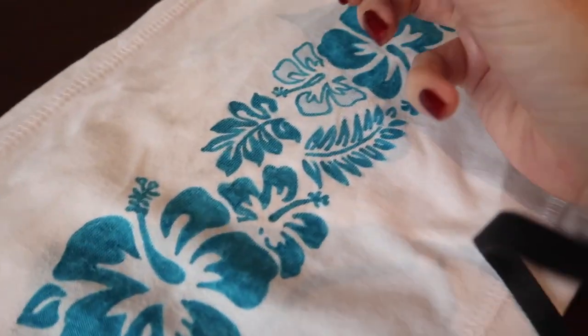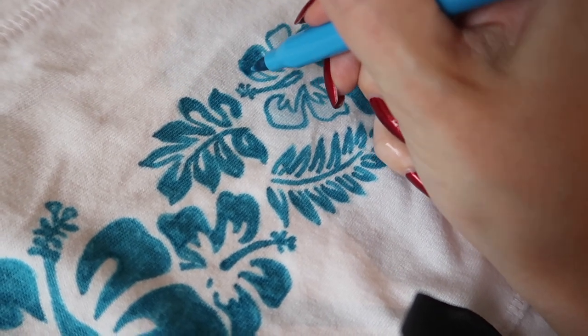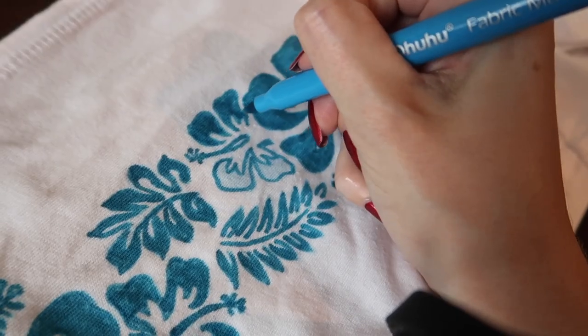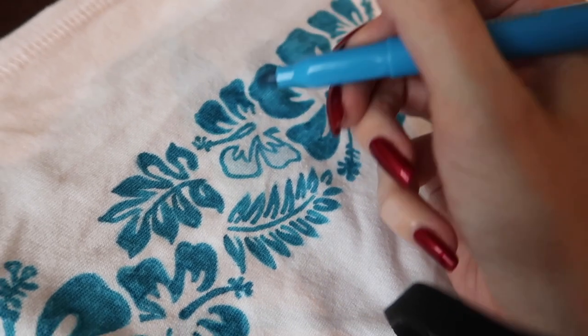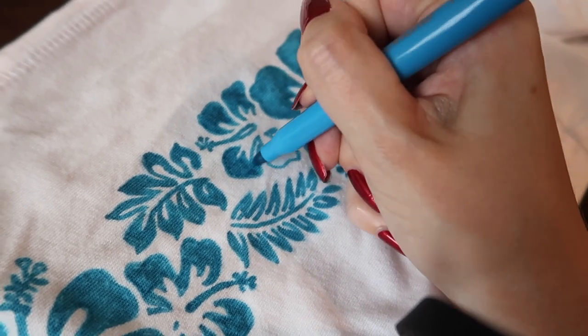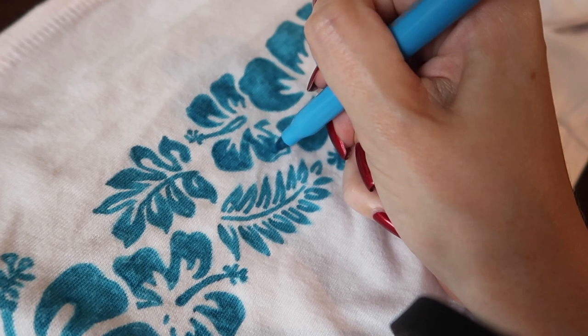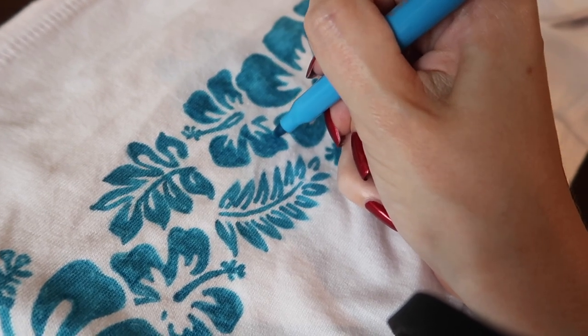When you start filling it in, try and color along the grain of the fabric. So I'm doing horizontal strokes. This allows the ink to seep into the fabric more easily, so you get pretty decent coverage. Of course, it's still gonna have the texture look, but that's the whole vibe we're going for anyway, is the marker look.